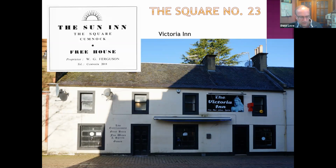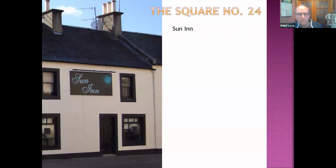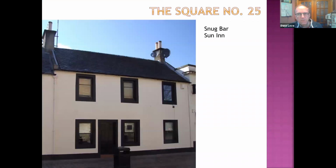And there's an older advert from it from the 60s, I think. It was W.G. Ferguson for Castle Douglas that had it. As I was saying, this wee bit here was a house on its own, and there's the Sun Inn sign, literally. Number 25, next door, currently part of the Sun. But this here was the original Wheat Sheaf Inn in Cumnock, which is the answer to one of your other questions.